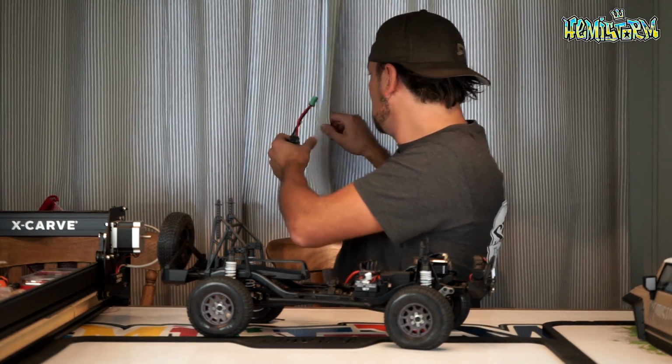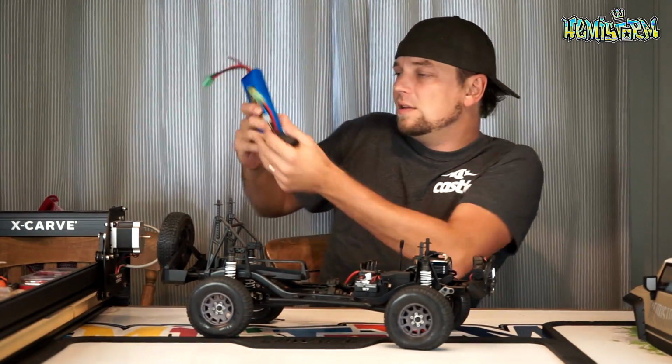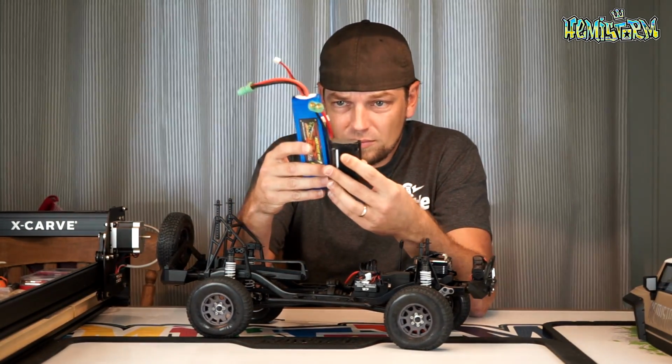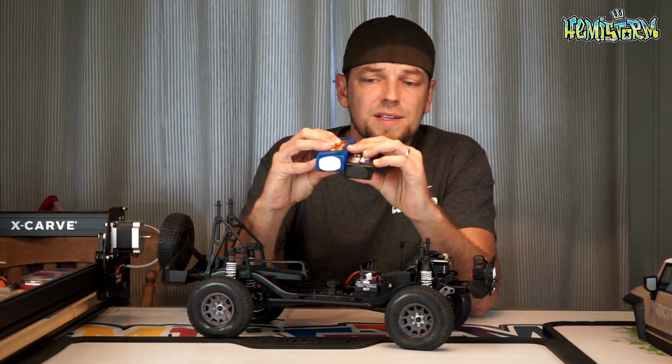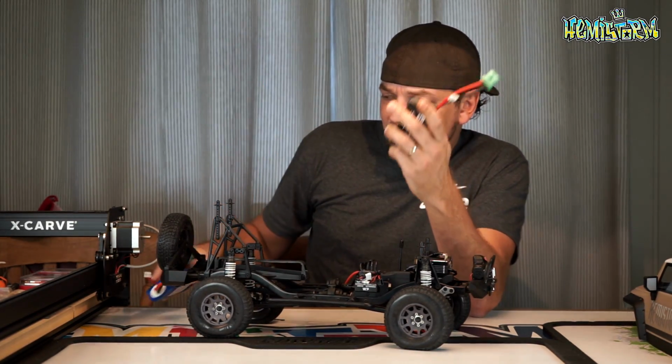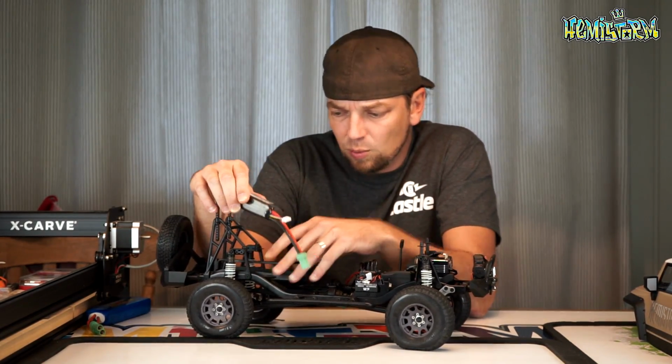If you compare it to, hold on, for example, this Dynegy pack, this is a 5500. You can tell that it's almost half the size while still being a 3-cell. It's not any thicker either, and this battery will give me a lot more options to actually distribute this weight a tiny bit differently.